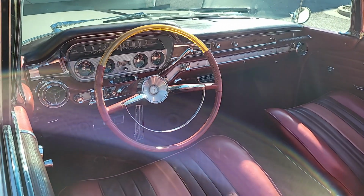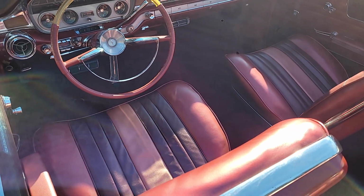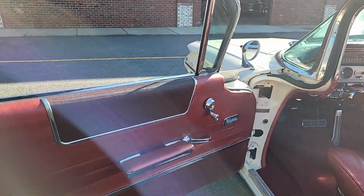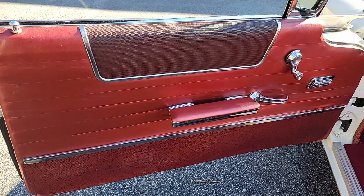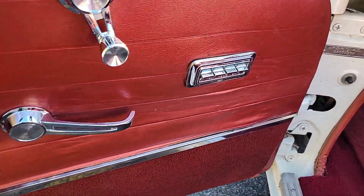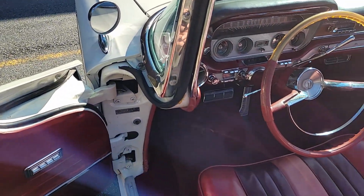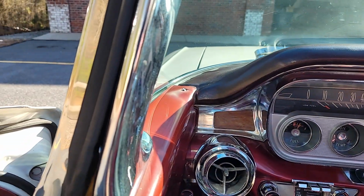Again, this bad boy is loaded up with factory options, including this tricolor interior, which is in excellent shape. Let me fire this thing up for you. More factory options. Again, I mentioned the power steering, the power brakes, the tricolor interior, the upgraded wheels, and it has working power windows. So freaking cool. Get this thing started, let you hear it.